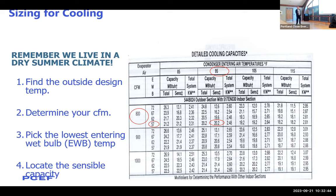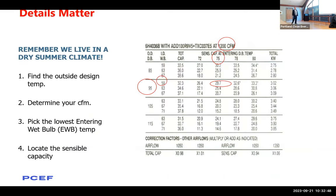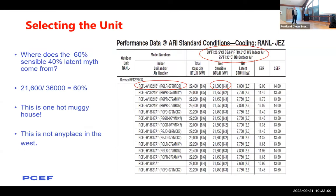So, hot, dry summers. Here's another way of describing it. The trade used to use sort of the same sort of information, but of course, the trade does it in a different manner because we have to keep it confusing. Okay, so where did this 60-40 split come from? I did some research. And some manufacturers, this is how they list it.